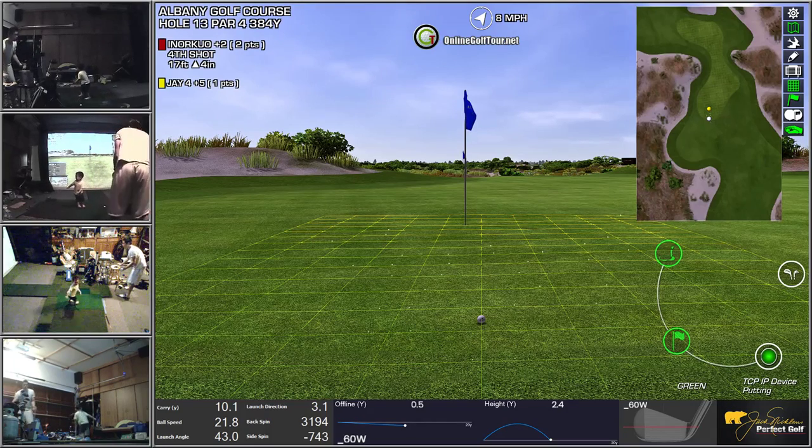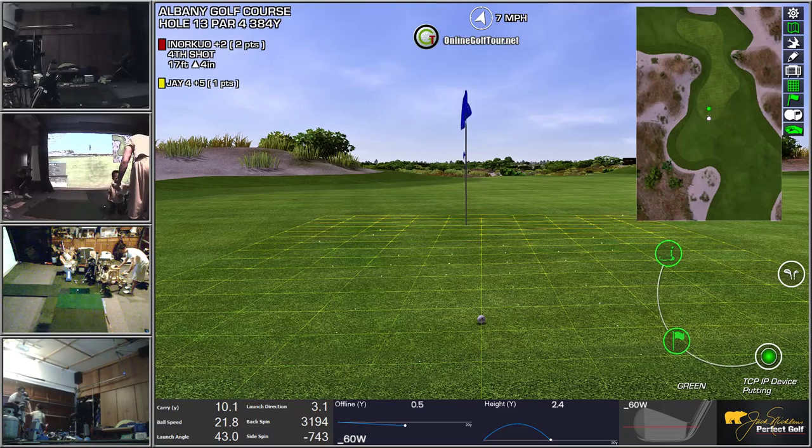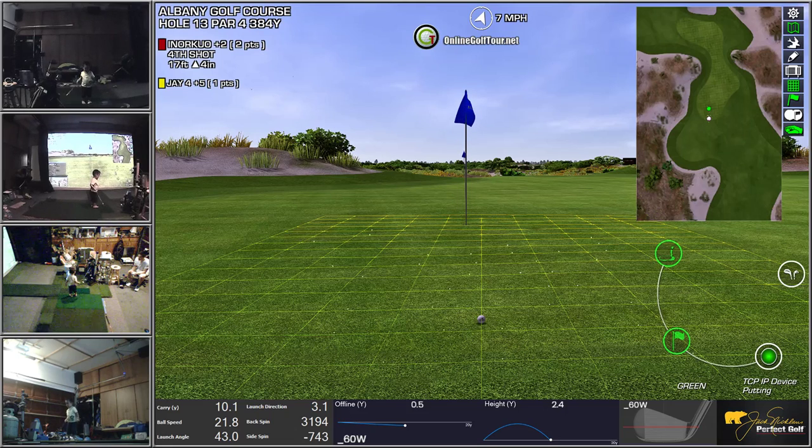Speaking of confidence, here's Matt Kuchar on the tee at 17. Kuch is in a good groove right now. Wow. Deep drive right in the heart of the fairway for Kuchar at 17. And Mickelson's tee shot just past Kuchar in the 17th fairway. So, two good ones here in our featured pairing of Kuchar and Mickelson.